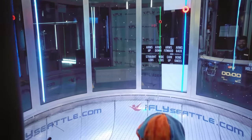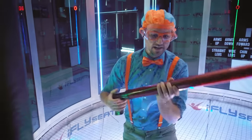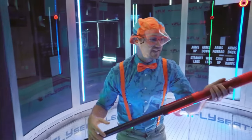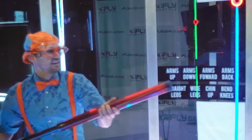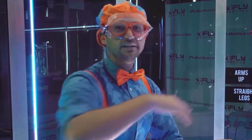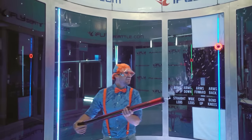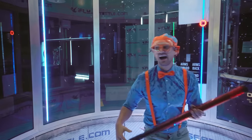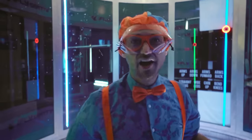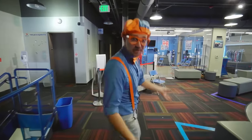Okay, check this out. All right, now I have this really cool squirter right over here. And I'm gonna suck it up. All right, now, is a lot of water. Whoa! That was so much fun playing with all those toys and seeing what water does when air is coming super fast from below.